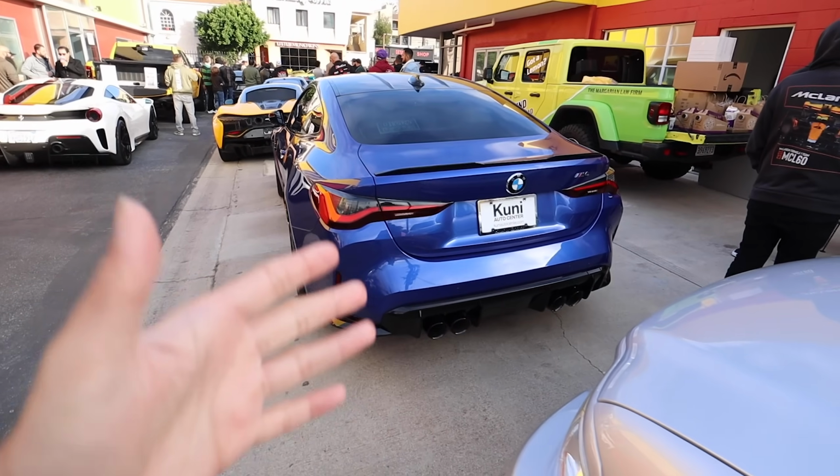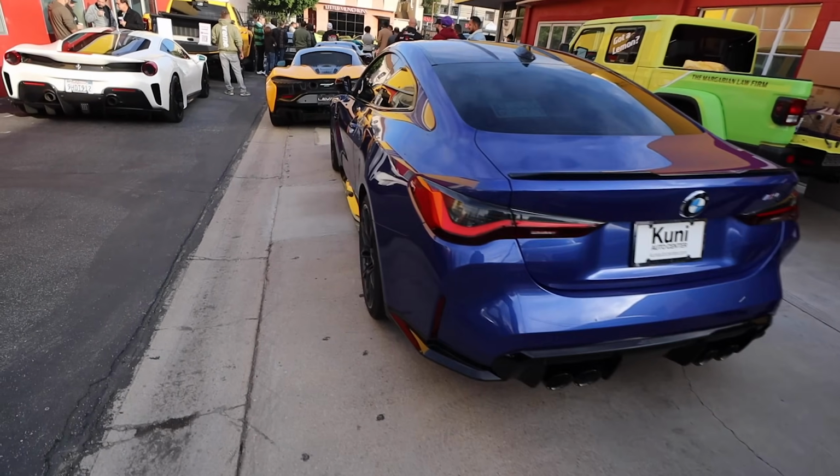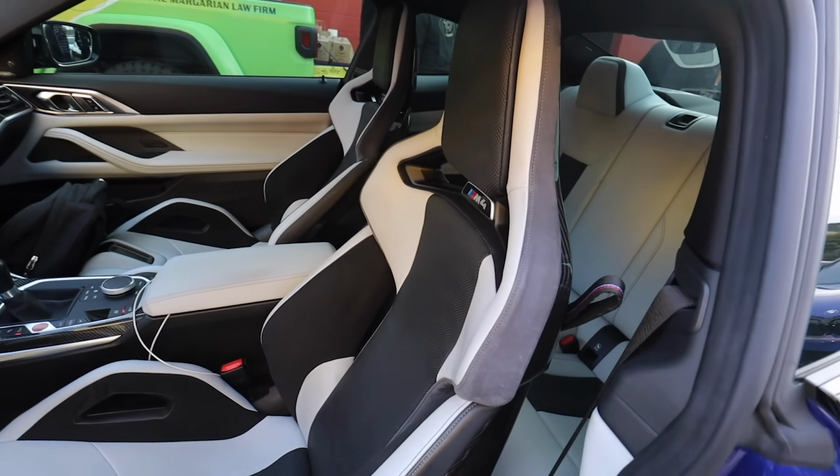And soon we're gonna be modifying this. We'll be talking about that in an upcoming video. But this thing just looks amazing. So happy with this car so far. You kind of see the spec on it. It's got the carbon buckets.